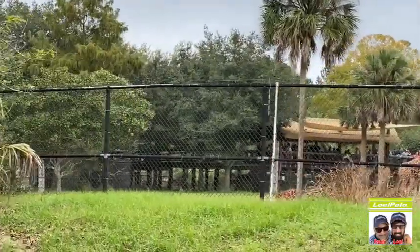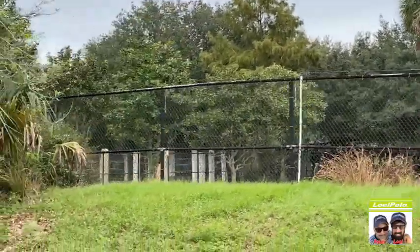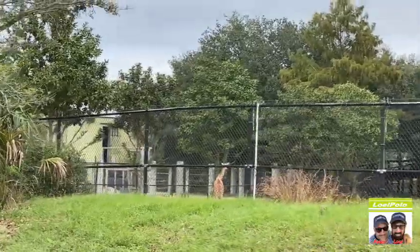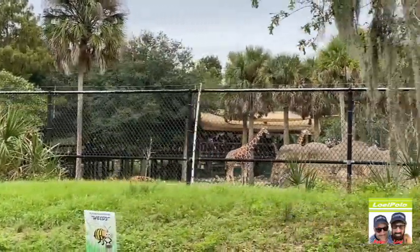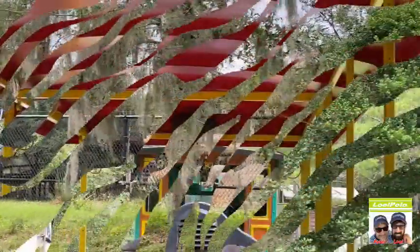Across the field, you'll see our giraffe overlook where you can get a much closer look at these tallest of land animals. You can also feed them here for the small fee of $2. They are a very curious and gentle creature.